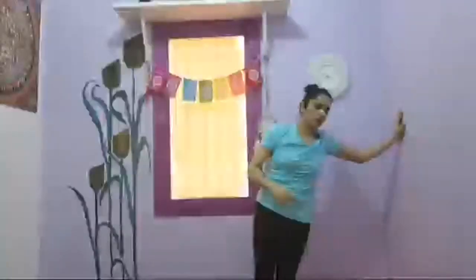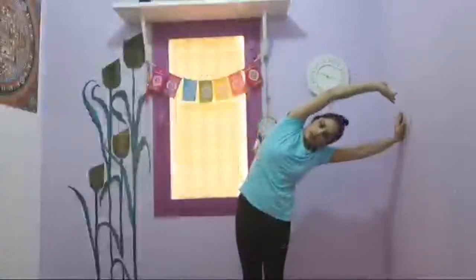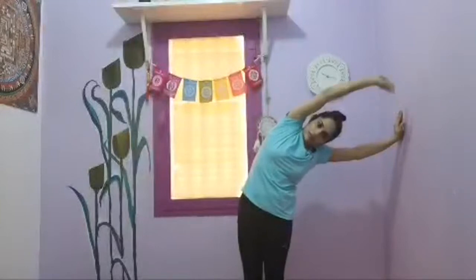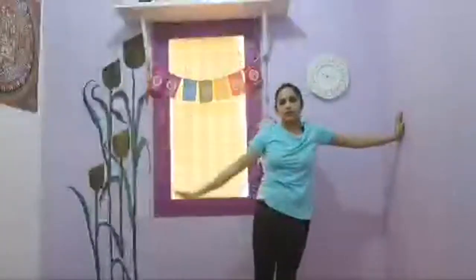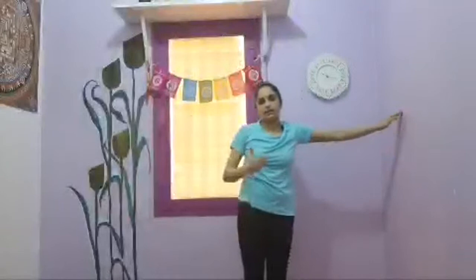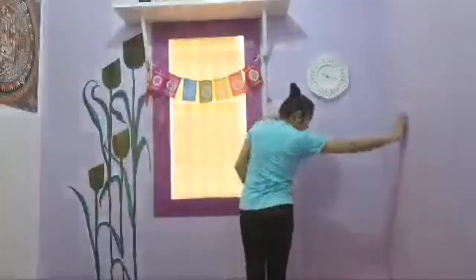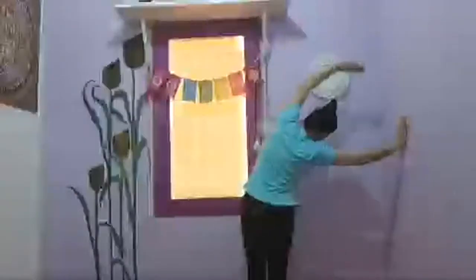Then the same side stretch you can do with the wall, but try not to bend your elbows, and then go for the side stretch here. You can practice it with me now, so that you will understand how beautiful and how nice your body is. When you experience it, you feel more. Exhale out. And the same, you maintain the same distance with the wall, and then turn around and go for the other side.